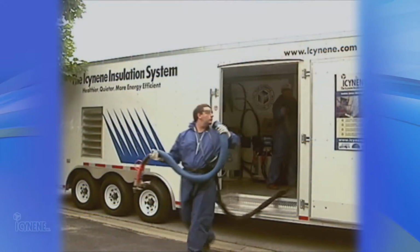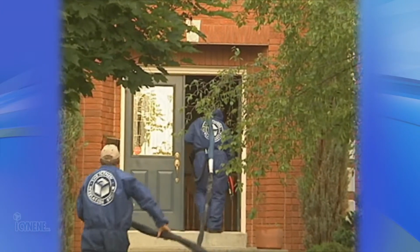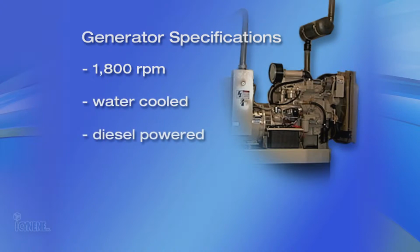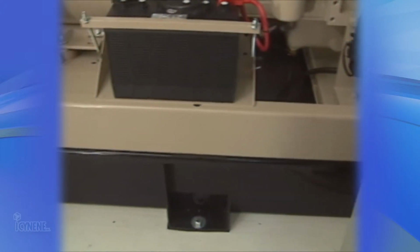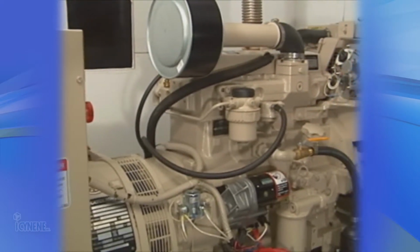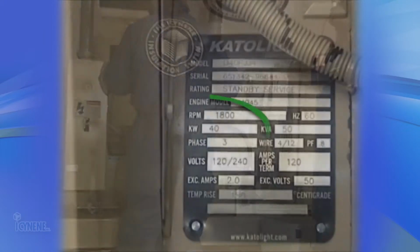Having a generator aboard your ICYNENE rig will ensure that you are self-sufficient and allow you to service any building site, as some sites may not have an alternate power source. The best type of generator is an 1800 RPM water-cooled diesel-powered unit on isolation mounts. It should have an integral fuel tank. If not, there will need to be another way to get fuel to the unit, i.e. a separate fuel tank and fuel line. It should be noted here that generator size will affect the weight requirements of your truck trailer. A size of 30 kilowatt to 50 kilowatt will suffice, with 40 kilowatt being the most common.